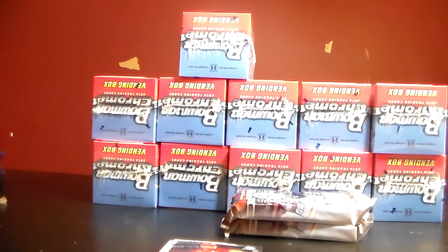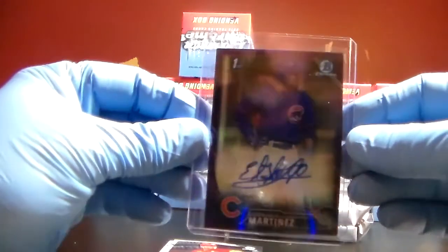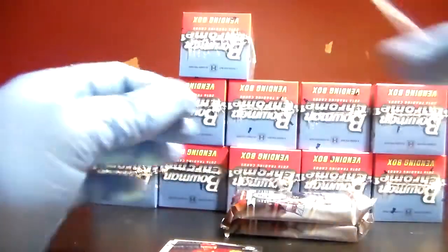So, first bit of color going to a pretty expensive team to get into. Cubbies went for some pretty decent money today. Hopefully that helps you out a little bit. All right, and the rest is just base.